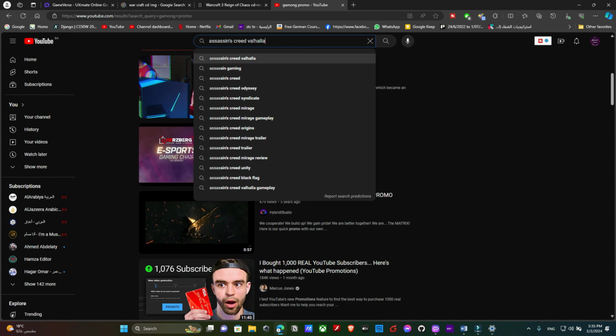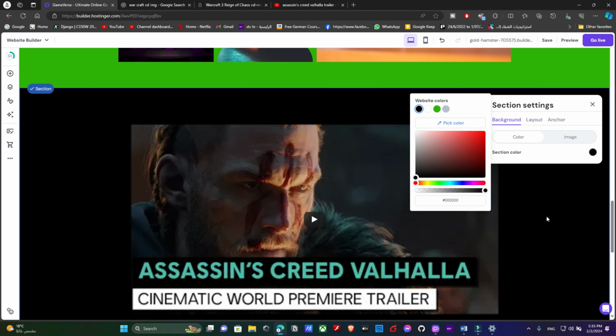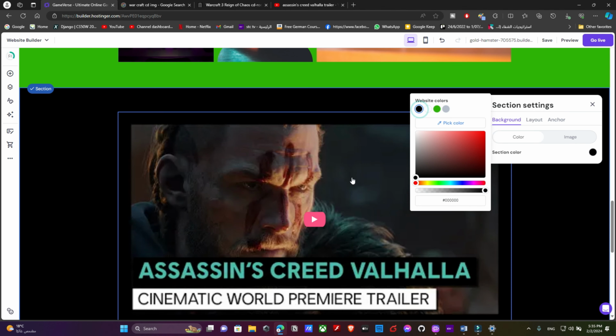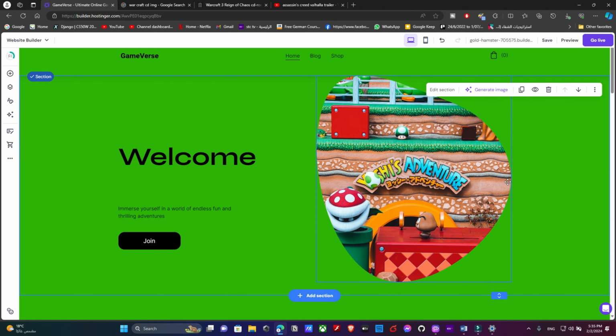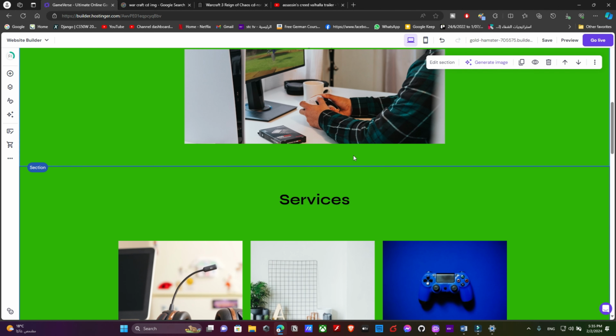I also change the section color. Like I'll take the green again, or maybe the black. The black will be fine also. White is not so good. So I'll choose black because I like my colors to be like one like this and one like this. So also in the about, maybe I'll leave the about.